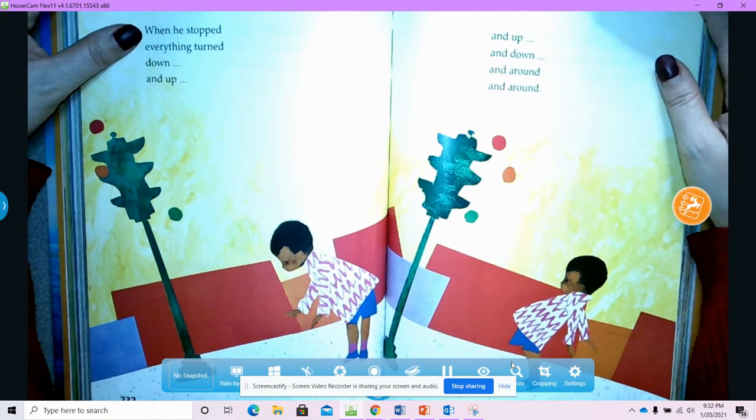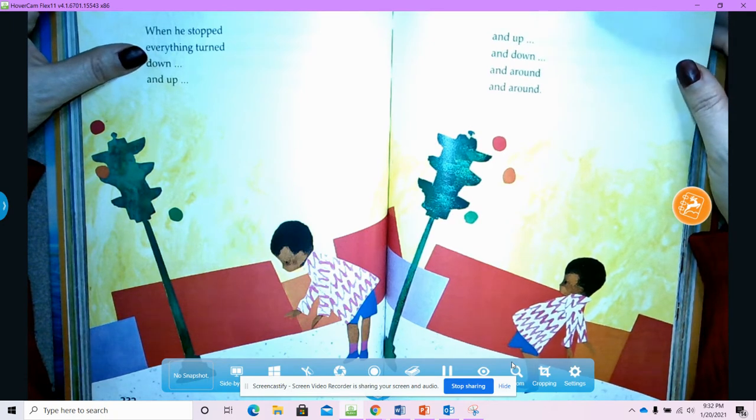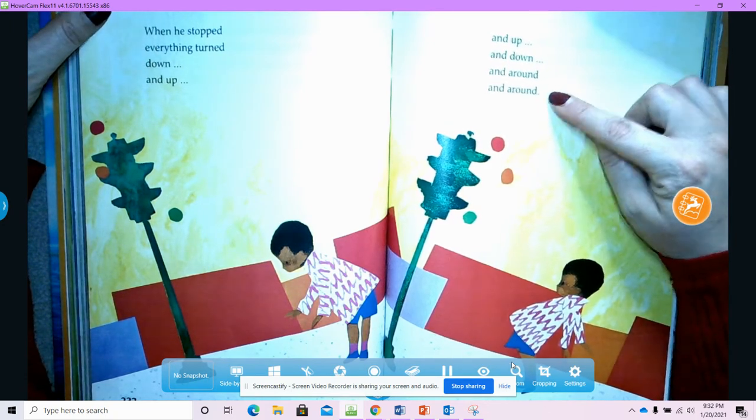When he stopped, everything turned down and up and down, and around and around.